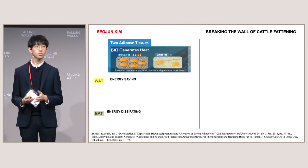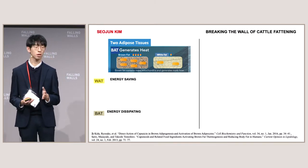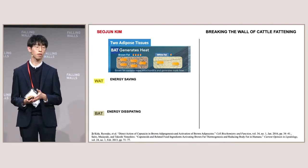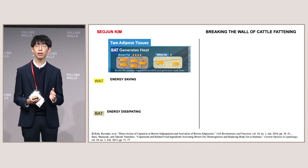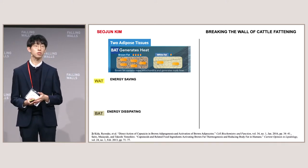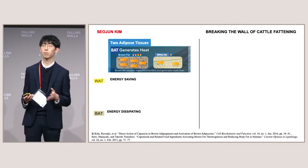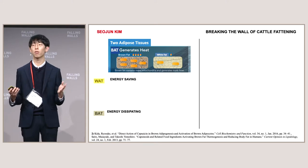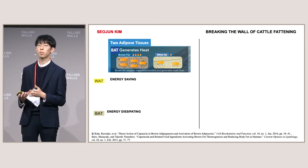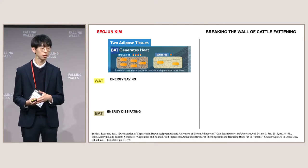My colleagues and I studied this topic and focused on the cell-level structure of the adipose tissues. Adipose tissue in young cattle is classified into two types. The white adipose tissues are energy-saving tissues, but the brown adipose tissues are energy-dissipating tissues. They generate heat using the excessive energy and release it to the outside of the body. So the presence of brown adipose tissue means the loss of energy and a decrease in body fat.